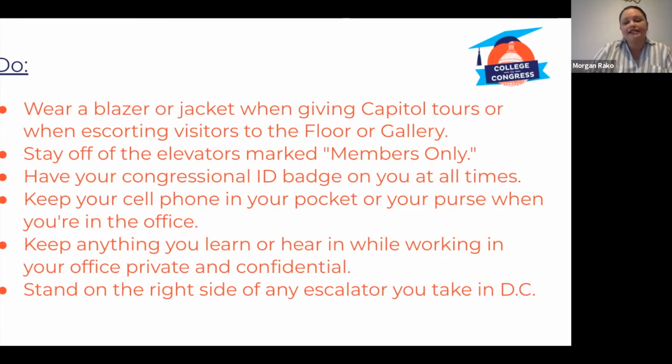Have your ID badge, your congressional ID badge, on you at all times. This has become even more important after January 6th. Previously, you just kind of needed your ID to get into the House and Senate office buildings and then get around into the Capitol. Now, if you are going anywhere in the complex, have it on your person.